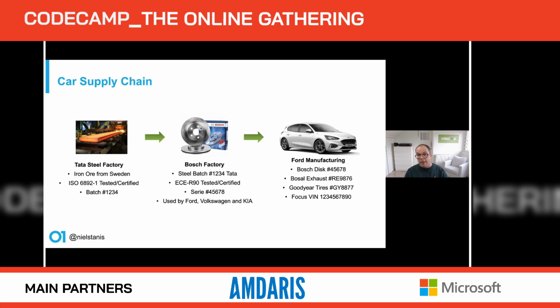They will take that steel badge and identify it. They will then do their own testing, produce the disc brakes, and make sure that it fits their quality assurance. Then they will put the serial numbers on it, or at least make sure that they are identifiable, and then they will distribute it across the channels of the car manufacturers that will be using these disc brakes, in this case Ford, Volkswagen, and Kia, for example.